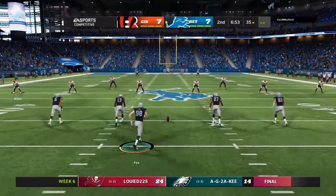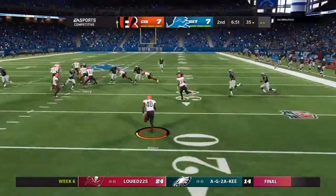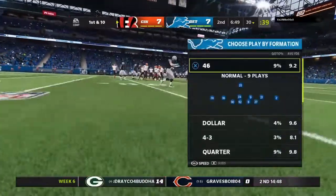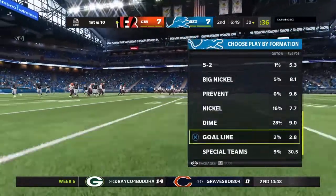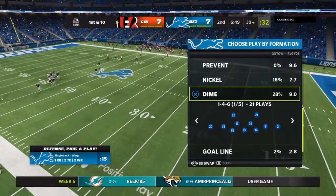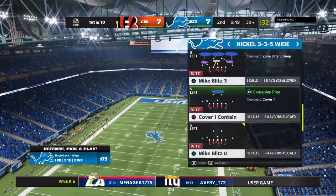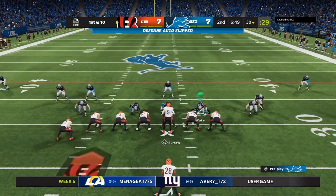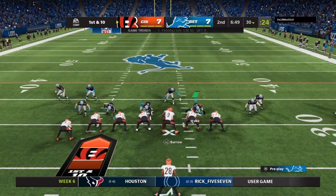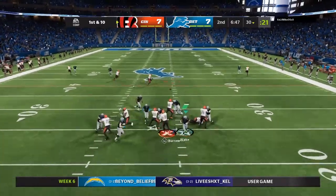So all even at 7 now as they kick it away. Brandon Wilson to return it. And a nice return sets him up pretty good here right at the 30-yard line. The Bengals drive about to get going. After the pick six, they go right back to the air.